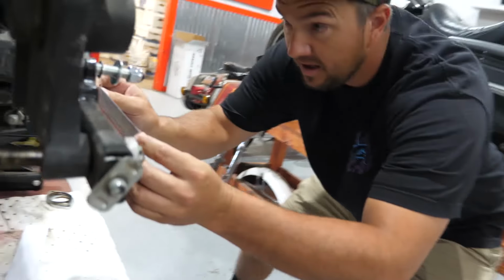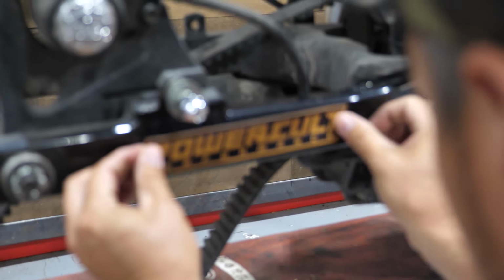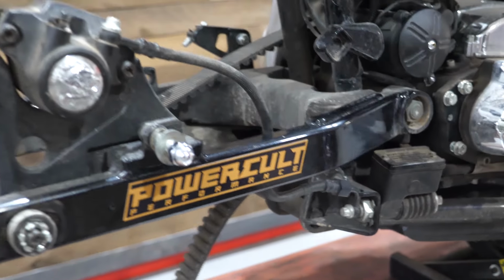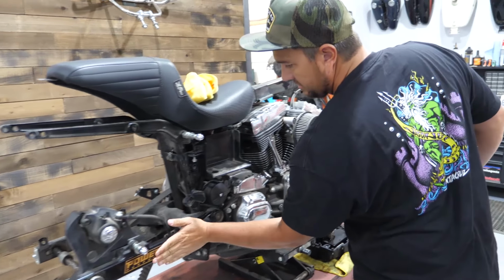Amazon. First things first, we got to put some branding on the bike so everyone knows who's been helping me. Oh yeah. Dude, that looks good. Yeah, it's the perfect size. I'm a fan.